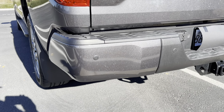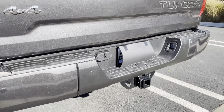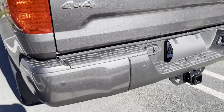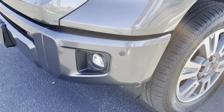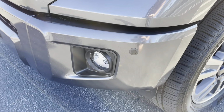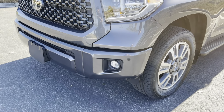Next up is the parking sensors. If you look, you can see these little black circles on the back bumper, and those little black circles are also in the front of the truck. Those are the parking sensors. This is a really nice feature. It lets you know how close you're getting to either what's in front of you or what is behind you.